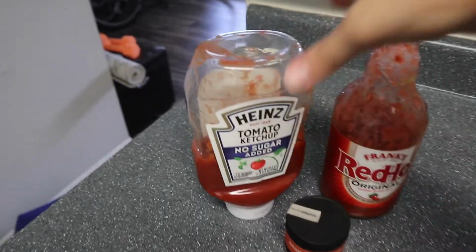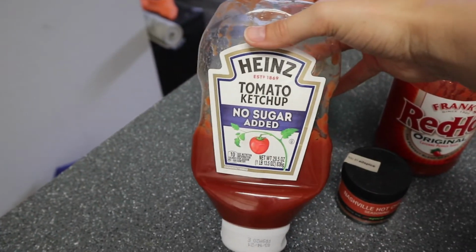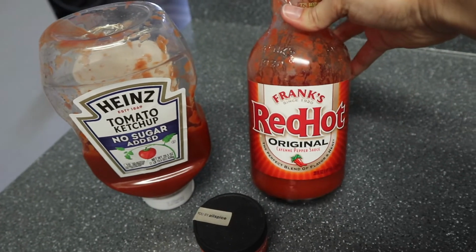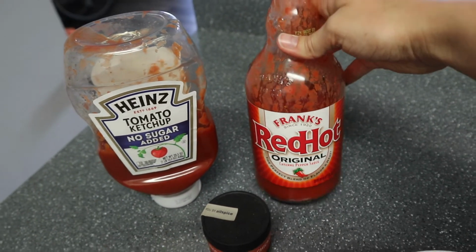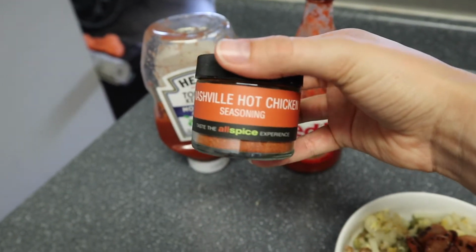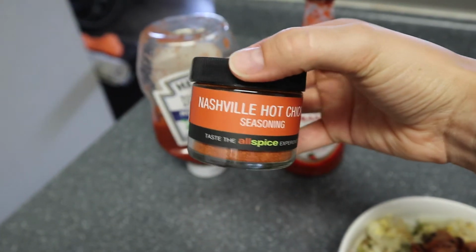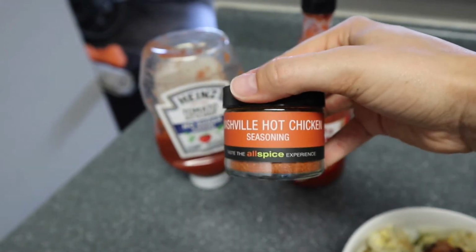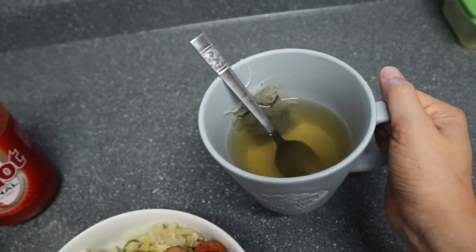And then my toppings of choice are this 0 sugar added ketchup. This one is my favorite. Obviously, it is not a meal without a bunch of Red Hot on top. That's literally just how I serve most of my meals. And then Colin doesn't really like things too seasoned, so I'm actually just gonna put on my own Nashville hot chicken seasoning on my own. That way his is a little bit more plain. And I'm also almost halfway done with my green tea.